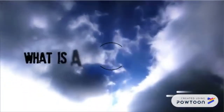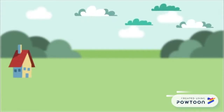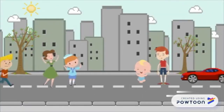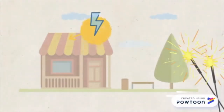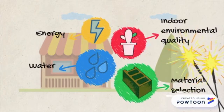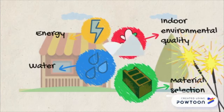What is a sustainable building? It is an integrated process that focuses on the relationship between the built environment and the natural environment. Buildings can have both positive and negative impacts on their surroundings, as well as the people who inhabit them every day. Reduced energy and water use, healthy indoor environment quality, smart material selection, and the building's effect on a site are the key considerations of a sustainable building.